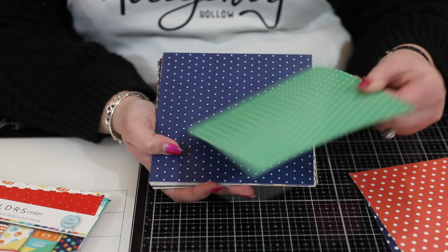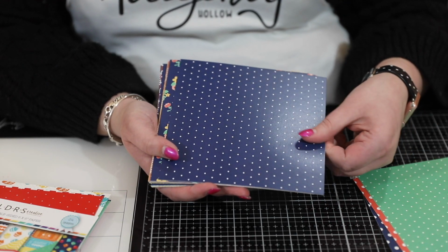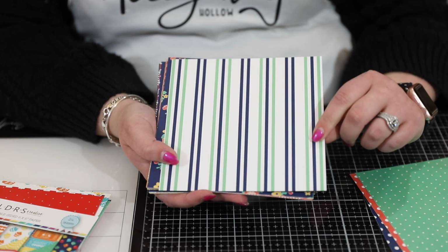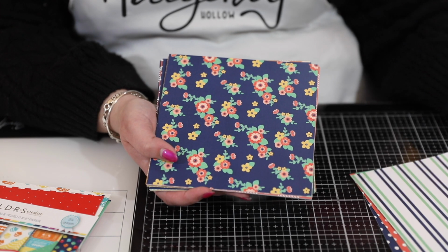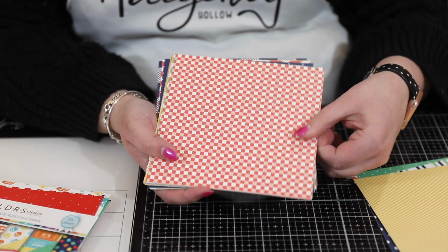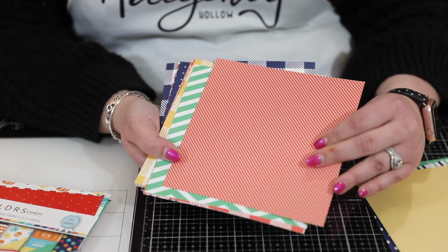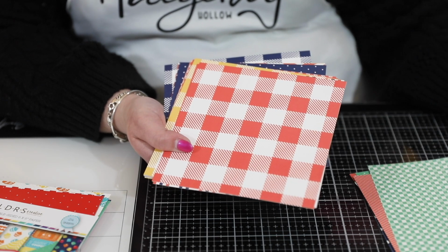We have our green thin stripe that comes into our polka dot. We have our navy polka dots that come into this beautiful green and navy blue, intense blue stripe. Love these flowers too that have the yellow stripe on the back. We have a different plaid that has this stripe. We have more chevrons that have a stripe in the back.